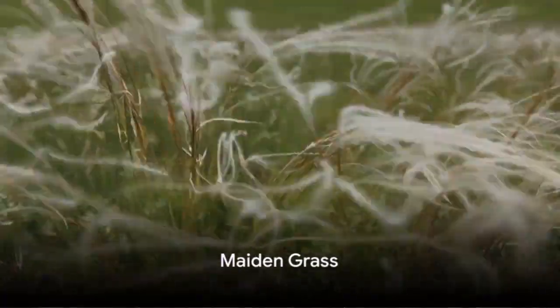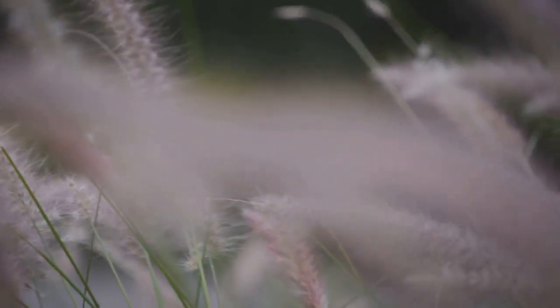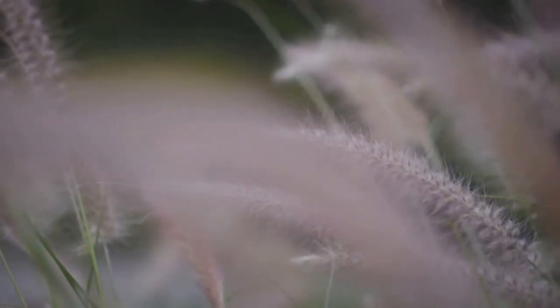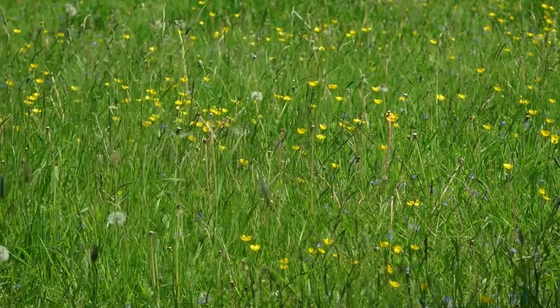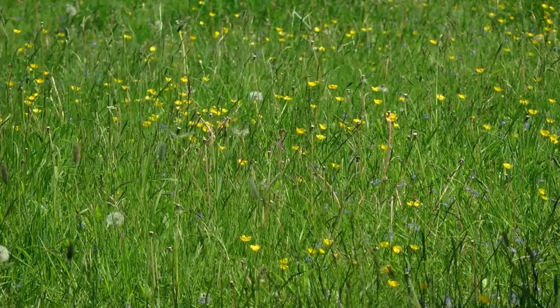Starting our countdown at number 7, we have the maiden grass. Known for its silvery plumes and long, slender leaves, this grass brings a sense of elegance to any garden. Its resilient nature and year-round beauty make it a fantastic choice for those seeking a graceful, arching display.